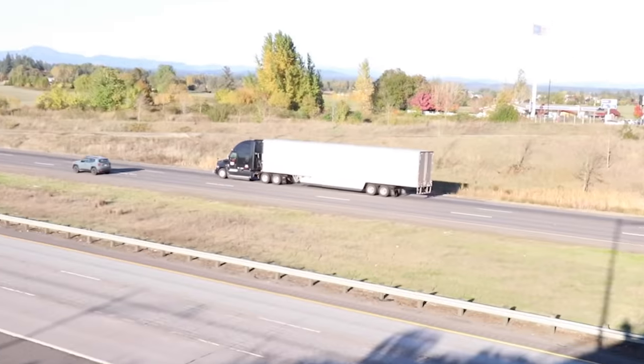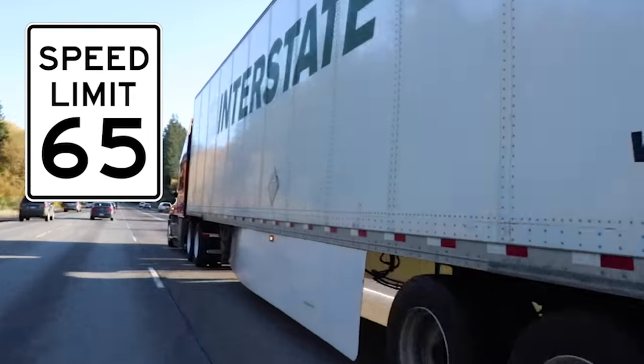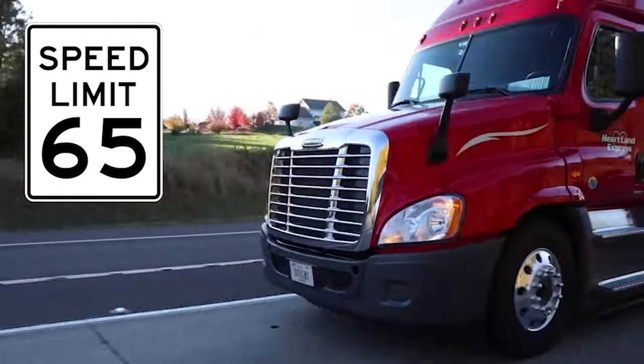You can see a truck when you're on a drive on 101 or Interstate 5. Catch them on the left going 65. There's a semi-truck on the run.